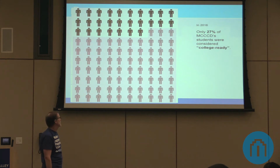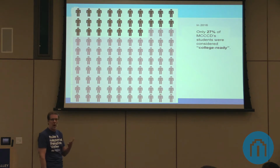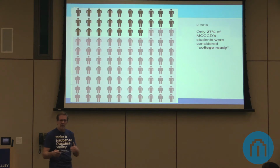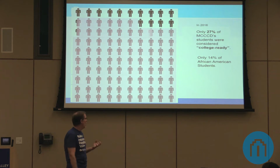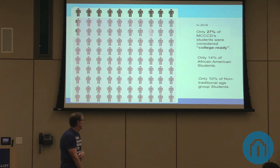Breaking it down into some subgroups here, only 27% of the district's students were considered college ready. So all the incoming freshmen, only 27% were deemed college ready for math, reading, and English. 14% of all African American students were college ready. Saying that another way, 86% of all incoming African American students were placed into either developmental math, reading, or writing, or a combination of those. And then finally, only 10% of non-traditional age group students were college ready.